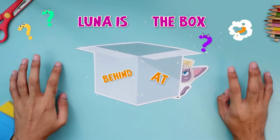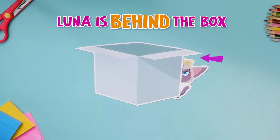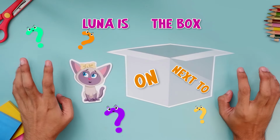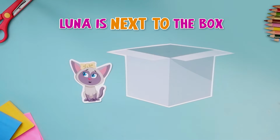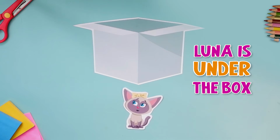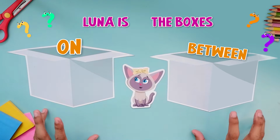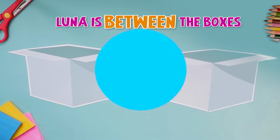Where is Luna? Excellent! Luna is behind the box. Where is Luna? Wow! Good job! Luna is next to the box. Where is Luna? Fantastic! Luna is under the box. Where is Luna? Very good! Luna is between 2 boxes.